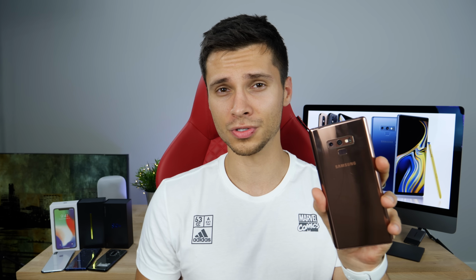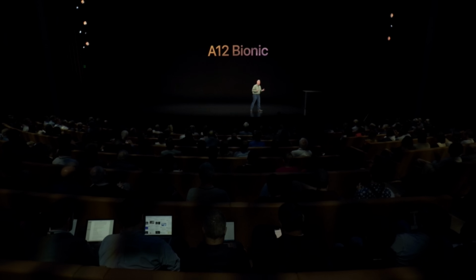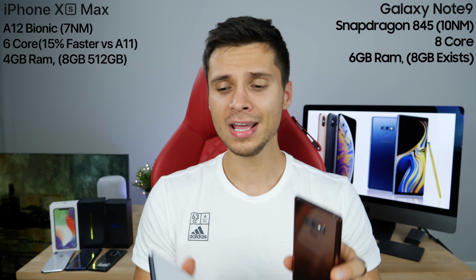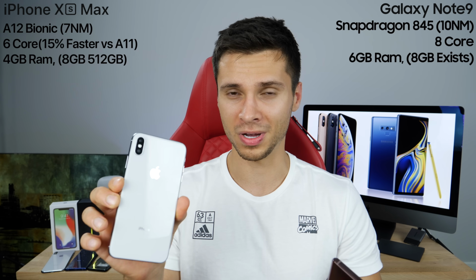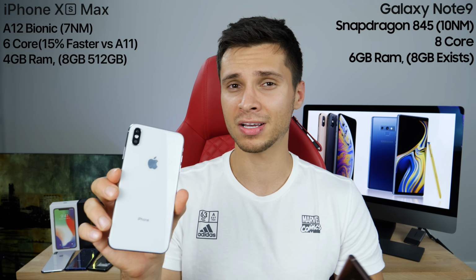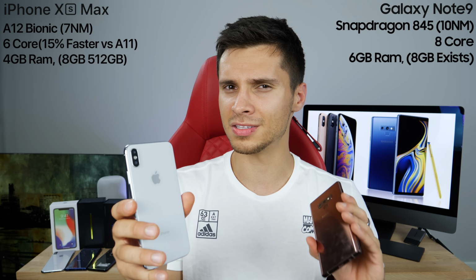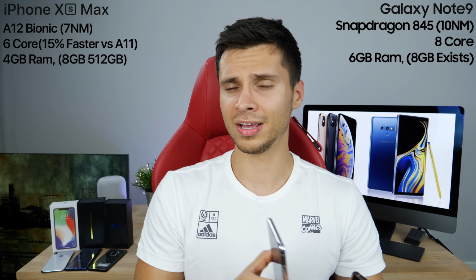So this thing is much easier and cheaper to upgrade the storage. Let's get into power. The Galaxy Note 9 comes standard with 6 gigabytes of RAM, S9 Plus with 4, and the iPhone XS Max with 4 gigabytes. And I've heard that the iPhone XS Max in the 512 gigabyte variant comes with 8 gigabytes of RAM. That's to handle all that extra memory. I'm not entirely sure how true that is, but I have heard it around online.